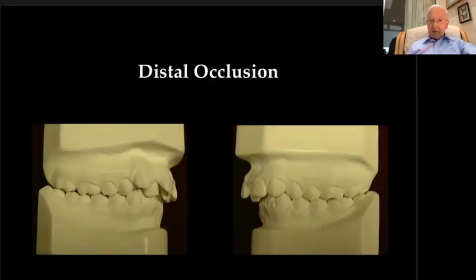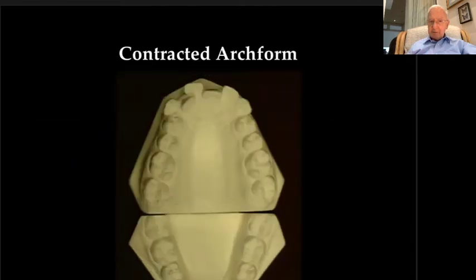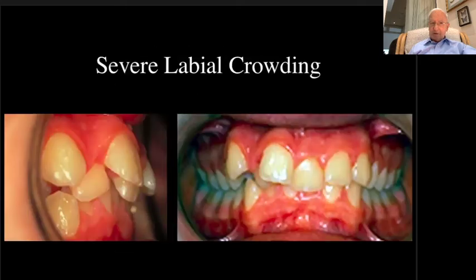Looking first at the models, there is a full unit distal occlusion in the buccal segments with retroclined upper incisors. The occlusal view confirms the extent of labial crowding in the upper arch, and there is significant crowding in the lower arch, which may be secondary to the labial constriction of the upper arch. The question is, to extract or not to extract?